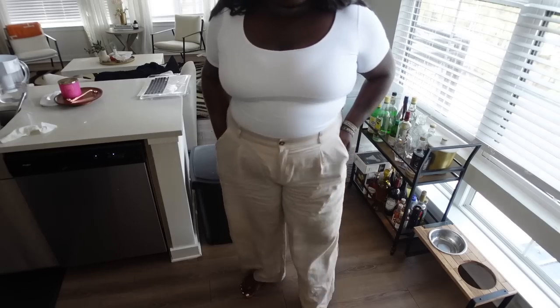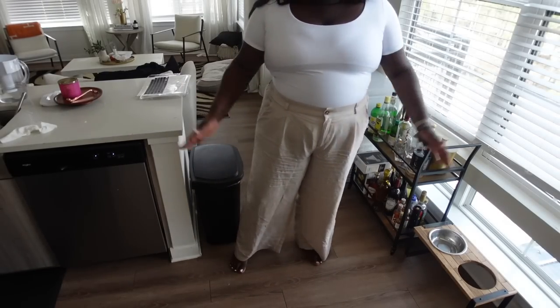Basically ready. I got on the same pants I had on yesterday. I already told y'all that. Same linen pants, white shirt. Yeah, that's what we're looking like so far. I need to get my other camera because that's the camera I'm going to be recording off of. So let me get that stuff together.